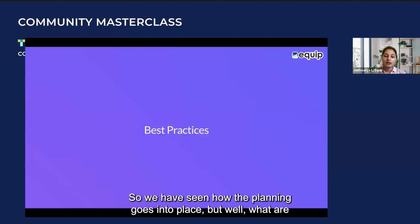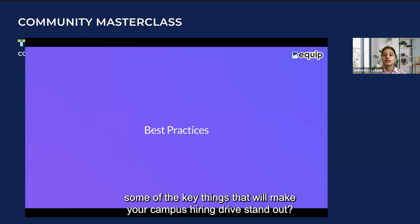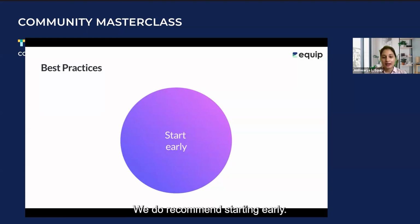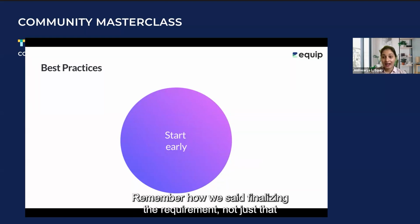So we have seen how the planning goes into place. But what are some of the key things that will make your campus hiring drive stand out? So, first thing, while this seems really obvious but might be overlooked, we do recommend starting early. Remember how we said finalizing the requirement, not just that.